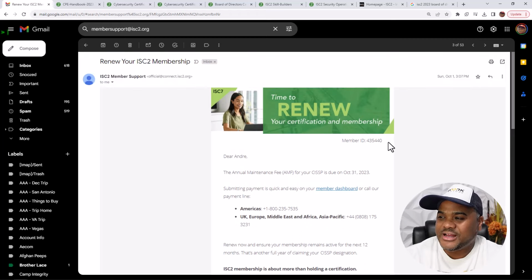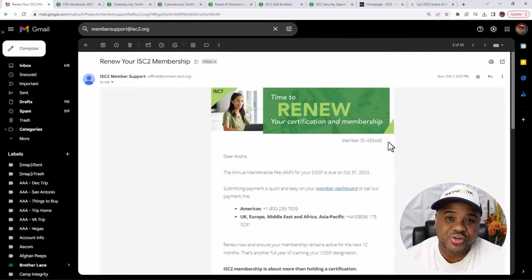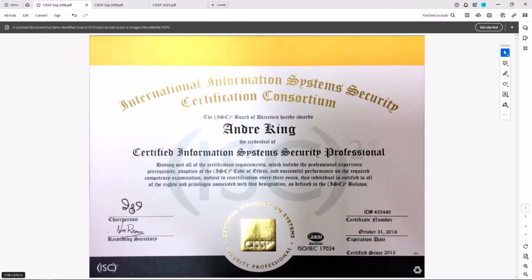But basically it's not a one-time fee every 3 years. It's actually $125 every year to maintain your certification in a status of good or satisfactory. So $125 each and every year is part of what it takes to maintain this certification.